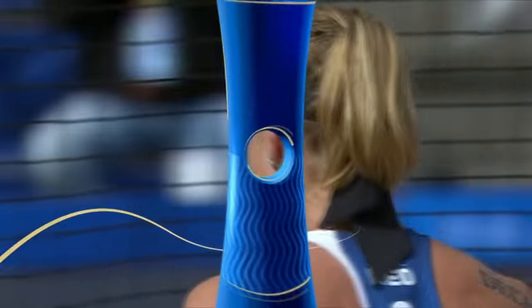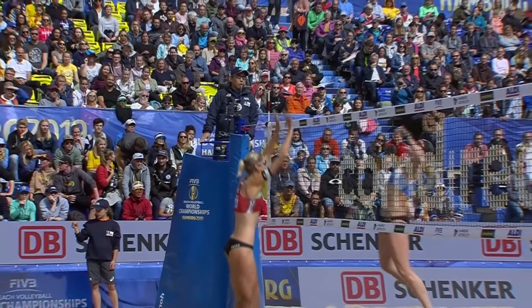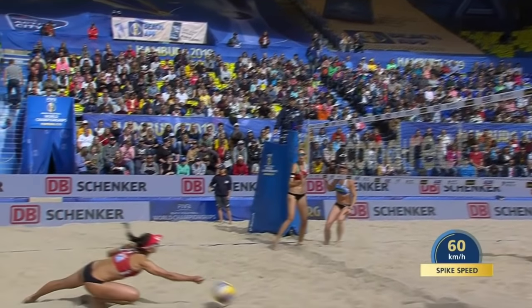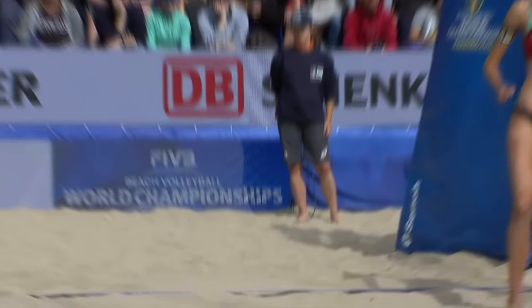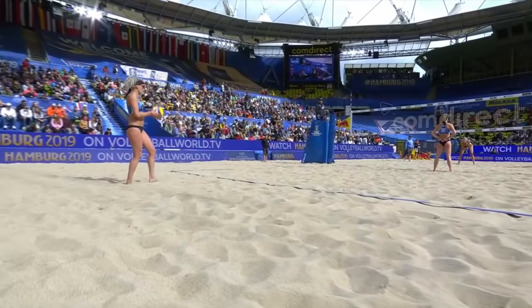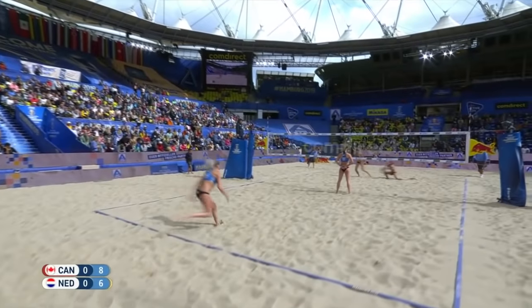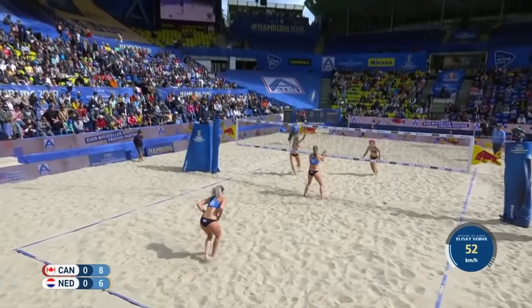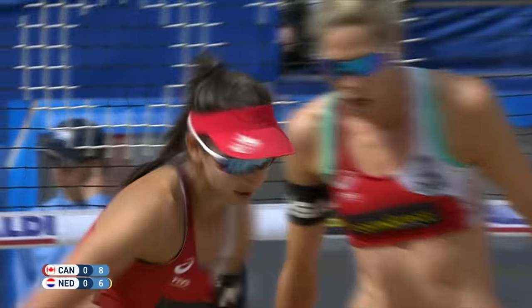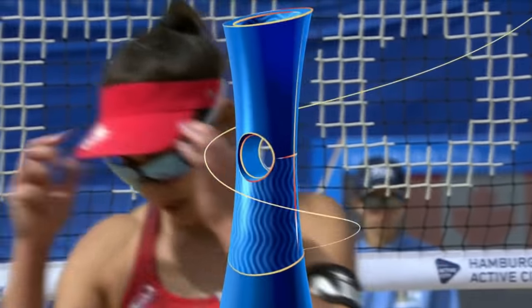Meppelink. Up goes Meppelink. Now, Pavan will be just a little frustrated that she's not got her block working just yet. Sonny Keizer serves. Humana Paredes moves across to take it. Gets that lovely little cut on the ball. 3 points clear, Canada, at 9-6.